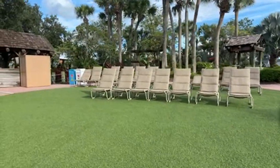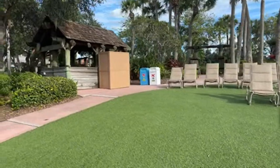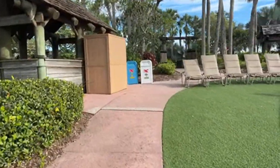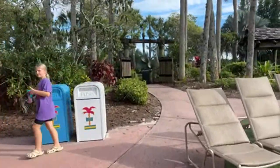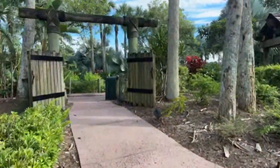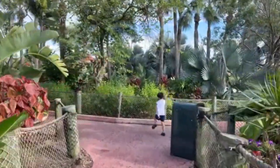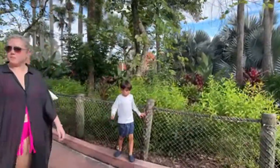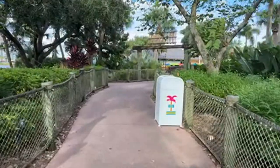Also a great view of the fireworks that we talked about, but I would say this may be a little too low for fireworks. You probably want to head up and out. We'll start heading back up this way. This is reminiscent of Tom Sawyer Island in Magic Kingdom, because you're right in the middle of everything, but you kind of feel isolated from everything. It's kind of pretty nifty.